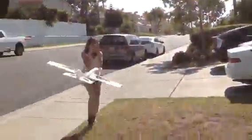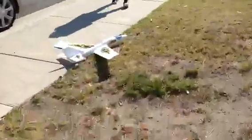Oh, that's pretty sweet. And it broke. But it didn't break. I'm gonna try to throw it. Throw it. Just toss it lightly. So here we go. 3. There it goes. And that was me that threw it.